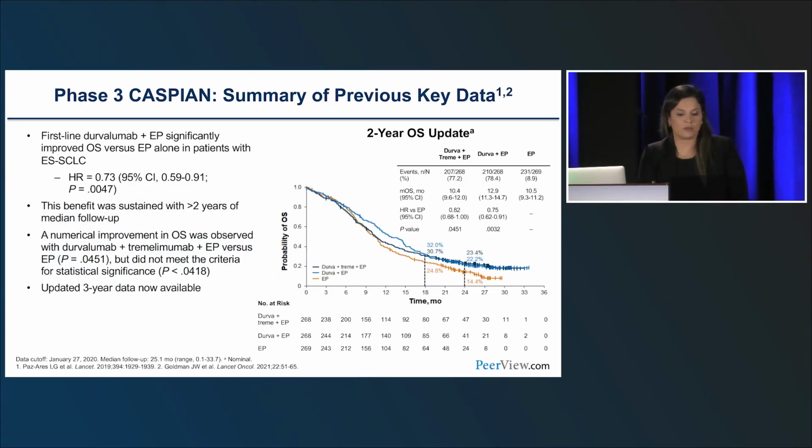And here we have the results of the phase 3 Caspian study. We now have a 3-year overall survival update, and some of the highlights of these results that we know are that the combination of durva plus chemotherapy led to improved overall survival in patients with untreated extensive stage small cell lung cancer. You can see there the median OS for durva plus EP is 12.9 months versus 10.5 months, and the hazard ratio here is 0.75.